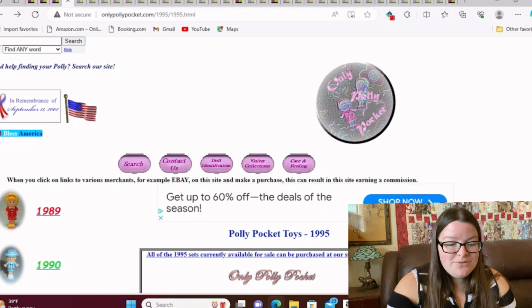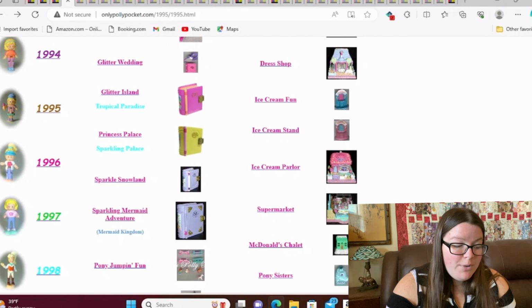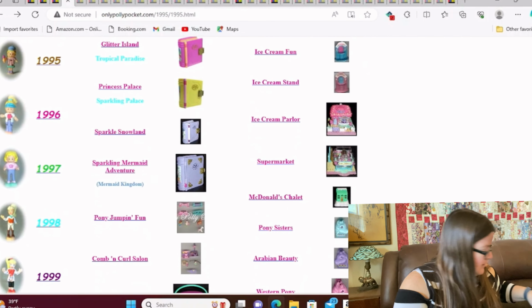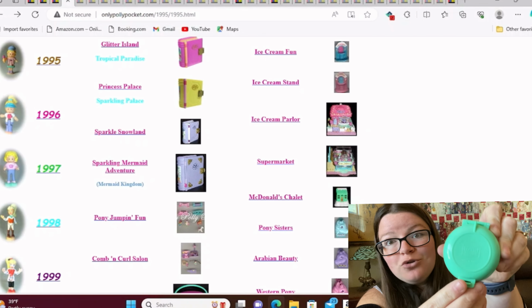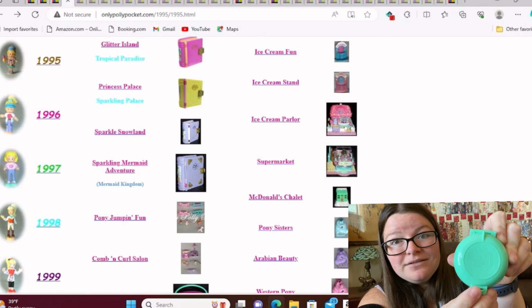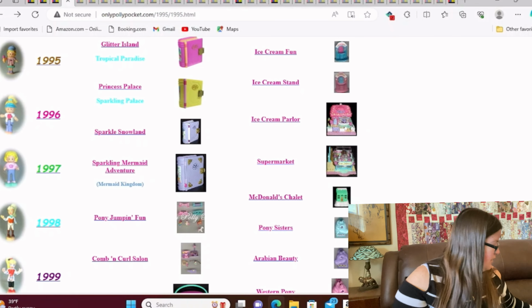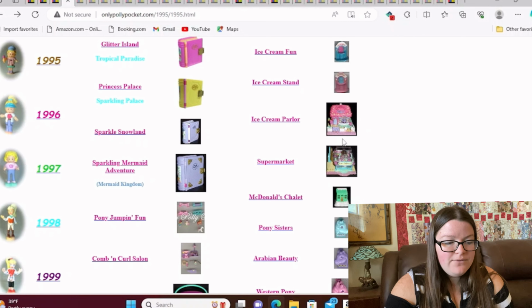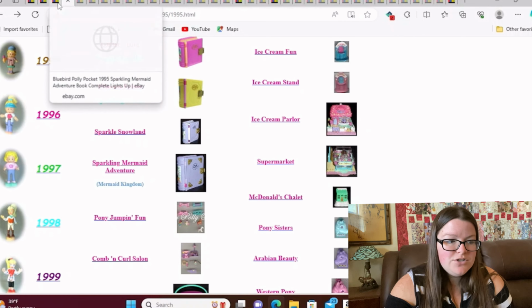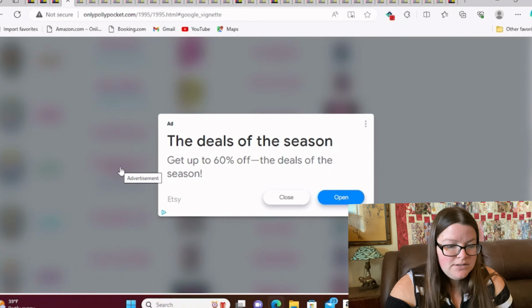And so all I did was I went onto this site. It has all the different years, so you can just look on the bottom of your Polly Pocket. Let's see. I don't know if you'll be able to see it, but it says Bluebird on the back with a year, with all mine that it did. And you just find the year. So this one I went and found 1995 for the last one I just showed you, the Sparkling Mermaid Adventure. And I just clicked that one.